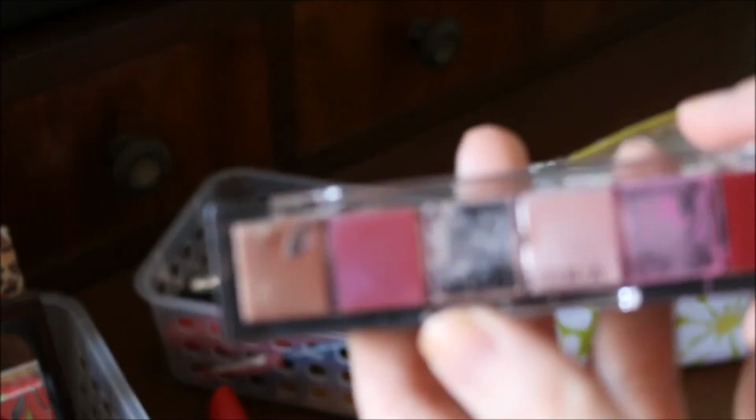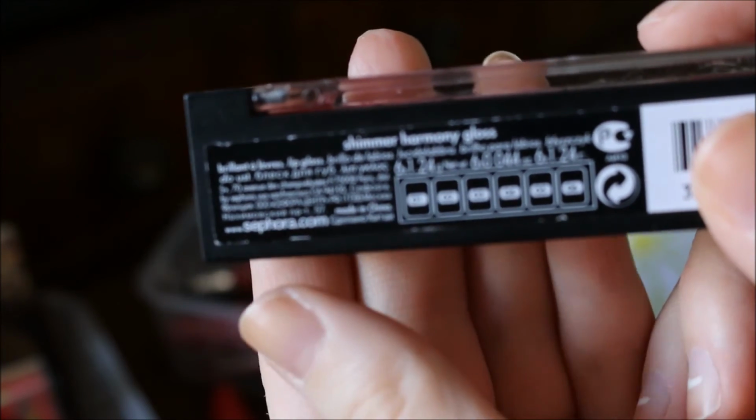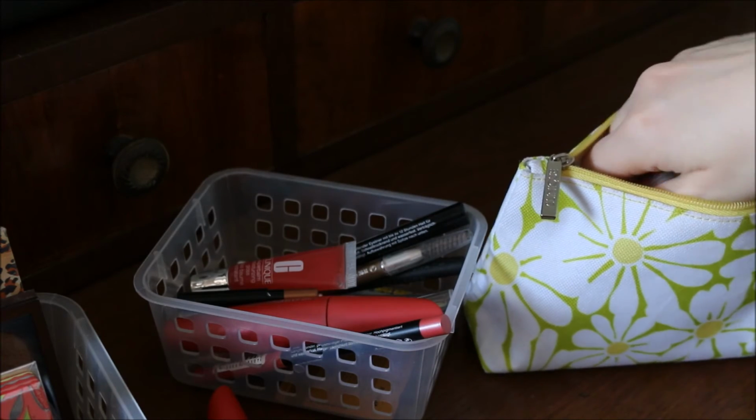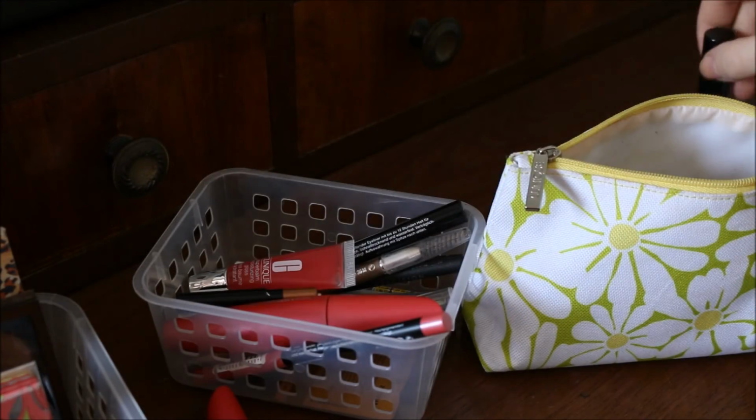My Sephora lip gloss palette in Shimmer Harmony Gloss. There you go. So this is quite nice, and I'm trying to use this one up, obviously, so I'm going to keep this around. I have my NYX Girls Gloss in the shade Peach in here. I don't use this at the moment, so I might want to move this one out. I have to think about that still.